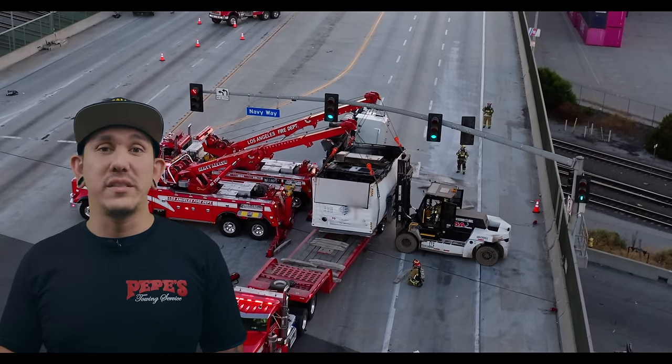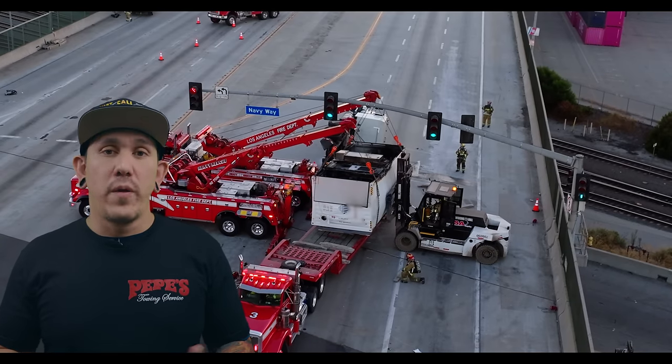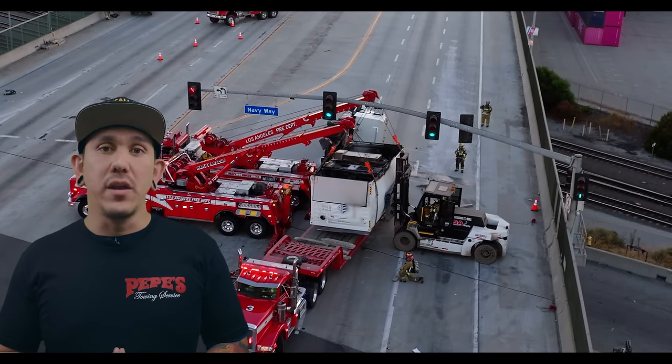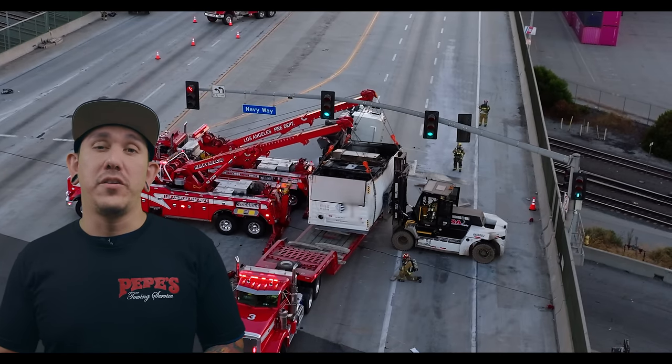I know a lot of people have been sending me the news links from all the local stations and even some national ones. So right about now, if I time this right, they should be getting done loading the container onto the fire department truck. So I'll let you guys get to day three now.